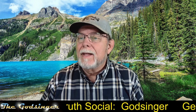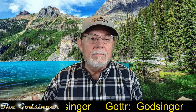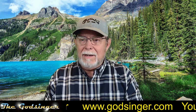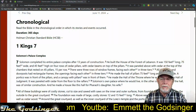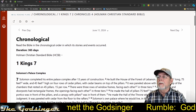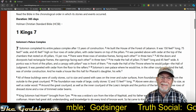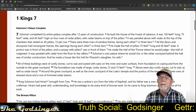Hi there. We're through the Bible in 1 year. We are on day 163. And today we're reading about Solomon's palace that he built after he had just finished building the Lord's house and the temple. Now he's working on his own. Let's go over there. They're going to have us read it twice, once in 1 Kings 7, and then in 2 Chronicles 4, which is probably going to say the same thing but with different numbers. Like different people wrote it. Okay, Solomon's Palace Complex.